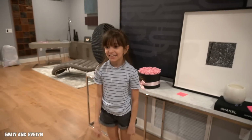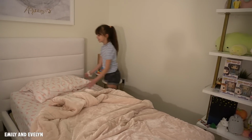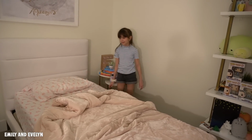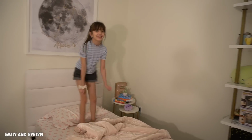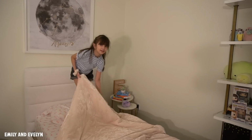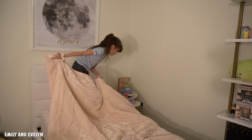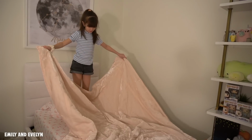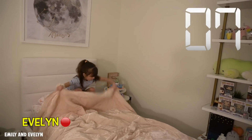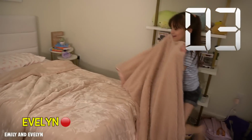Don't make your bed like Emily's bun, because then you will lose your life. So you have to win this round to not lose the whole challenge. If you lose this round, that's it. You have to give Emily $100 out of your savings. Yay! So you have 7 seconds to make your bed. Good luck. Wait. Emily has the timer. Ready, set, go. Come on, Evelyn, you can do it. Come on, come on, come on.